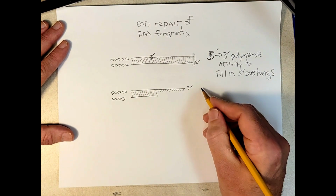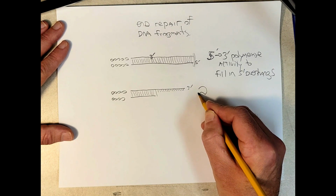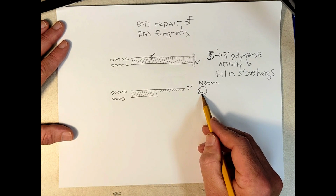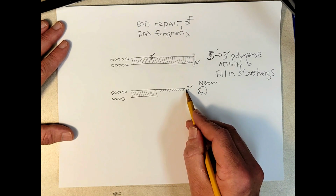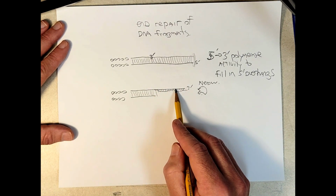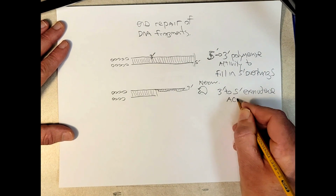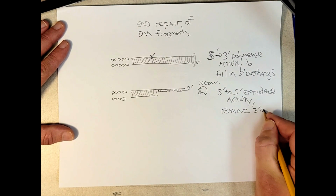So what Klenow fragment will do, there's our Klenow fragment. It's an ugly Klenow fragment, sorry about that, but I'm showing that it lacks the 5' to 3' exonuclease. It's going to use its 3' to 5' exonuclease activity to chop away, or eat away, this 3' overhang. So 3' to 5' exonuclease activity. What's it going to do? It's going to remove 3' overhangs.